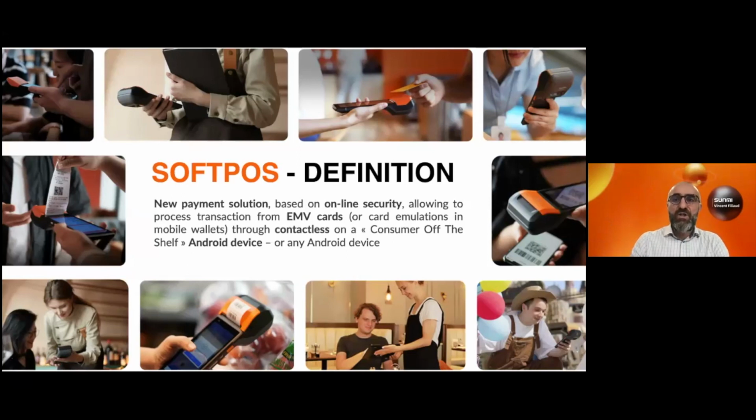So you can use SoftPOS on any Android device, smartphones, but also Android business devices with a lot of different form factors. We'll get back to that.